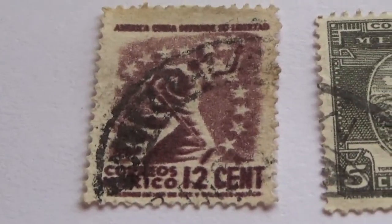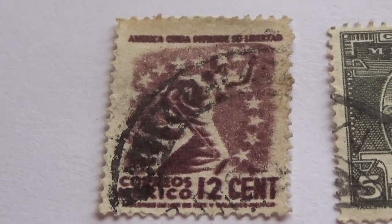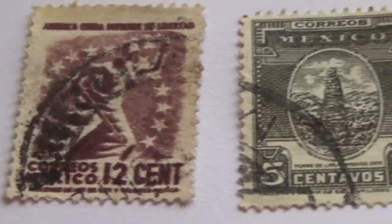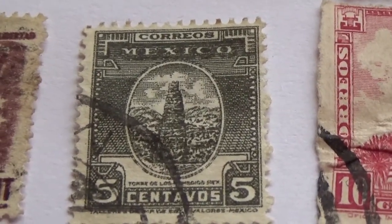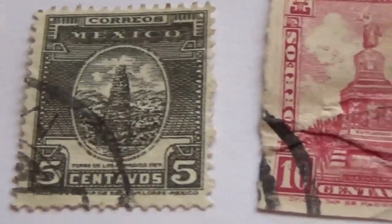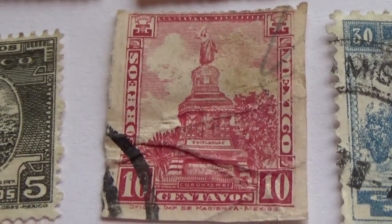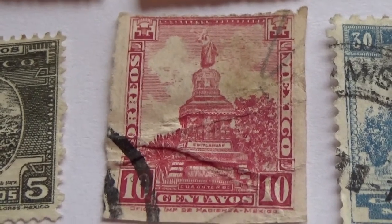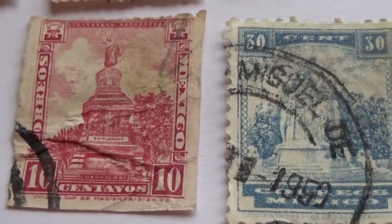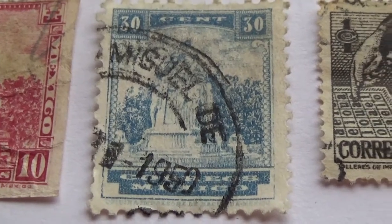All right. We have a little 12-cent stamp here. See how the stars are all in a circle? Then we have a 5-cent one. Here we have a 10-cent one. Look at that, that's beautiful. And we have a 30-cent one. It's 1950 on it, when it was stamped by the post office.